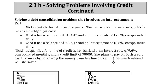Example 1. Nikki wants to be debt-free in 6 years. She has 2 credit cards on which she makes monthly payments. Card A has a balance of $5,484.42 and has an interest rate of 17.5%. That's actually pretty good. Compounded daily. And card B has a balance of $2,096.17 and has an interest rate of 18.8% compounded daily.